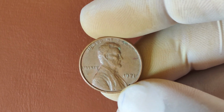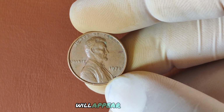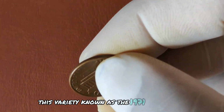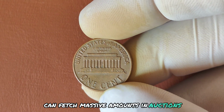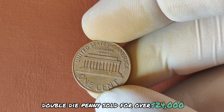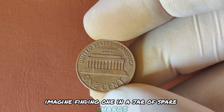The result? Some parts of the penny, like Lincoln's face or the lettering, will appear doubled, especially around "In God We Trust" or "Liberty." This variety, known as the 1971 double die obverse, can fetch massive amounts in auctions. In 2019, a near-perfect condition double die penny sold for over $24,000. Imagine finding one in a jar of spare change.